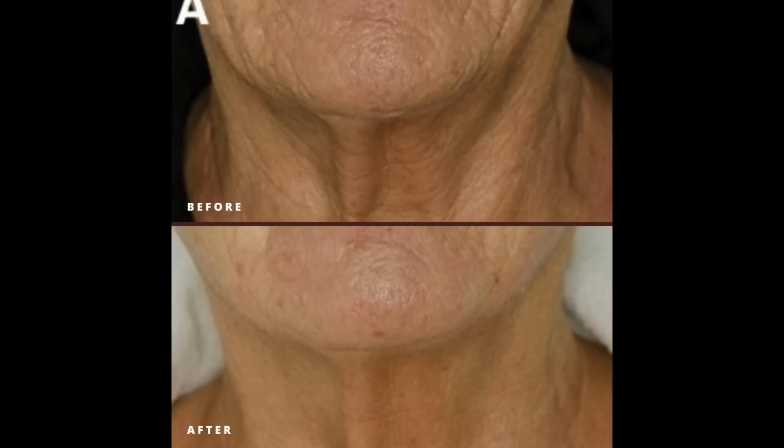Now, the next set of before and afters are on a 64-year-old woman. She was treated with red and near infrared, and my goodness, you can see the improvement in the texture of her chin and neck, the improvement in the laxity, improvement in the overall tone, and improvement in her pigmentation and redness. It is a really incredible improvement after 30 sessions of red and near infrared LED.